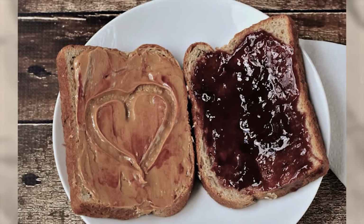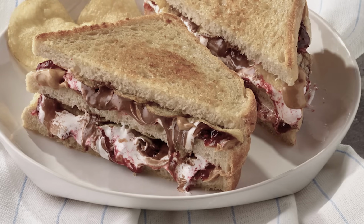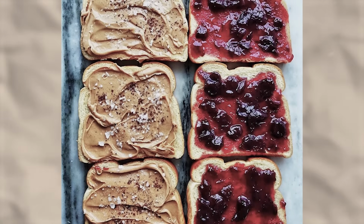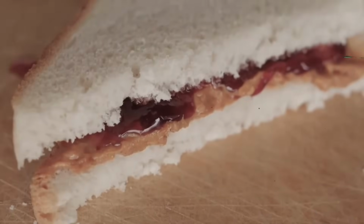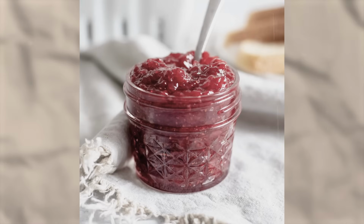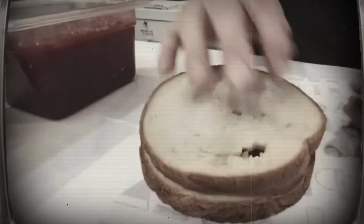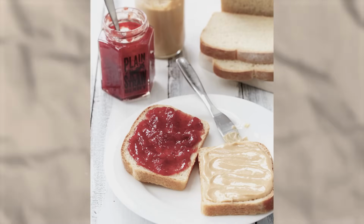The genius of the PB&J lies in its simple completeness: sweet and salty, creamy and fruity, with protein and carbs all in one sandwich. To make the most of limited supplies, families spread peanut butter all the way to the edges, saving the jelly for the center. Over time, regional variations popped up: grape jelly in the Northeast, strawberry preserves in the South, and apple butter in Appalachia, each reflecting the local fruits available during hard times. What started as a practical meal became a beloved comfort food, with a history as rich as its flavor.